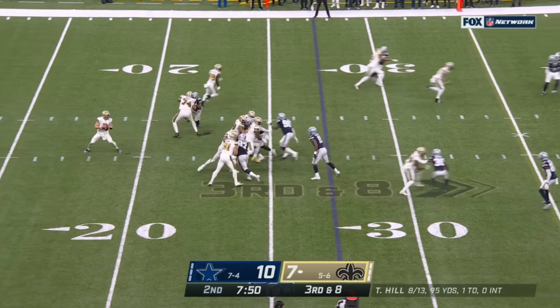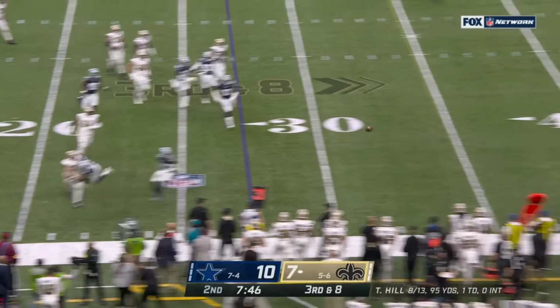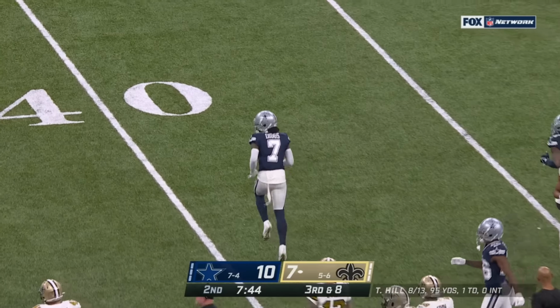Third down and 8 now. Hill out to his right, under pressure, and throws. He's nearly picked by Trevon Diggs.